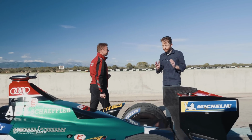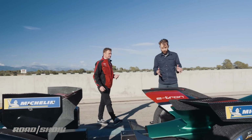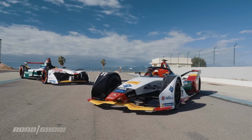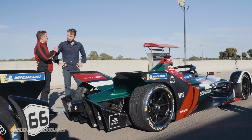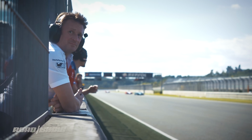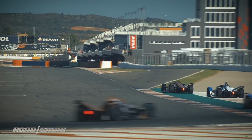Now, probably one of the biggest limitations of this car was mid-race changes, but that goes away with the new Season 5 car. Yes, here we basically have double the energy in the battery, and that allows us to go the full 45-minute race without the car change. Now, the car change was quite interesting though, because it was a sporting dynamic of the race that allowed you an opportunity to play around with some strategies.